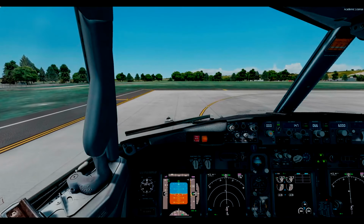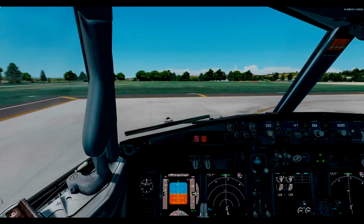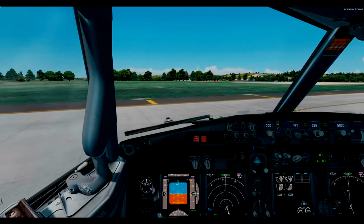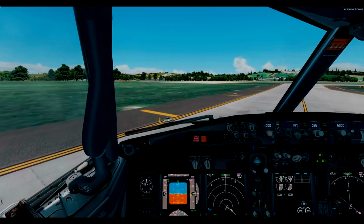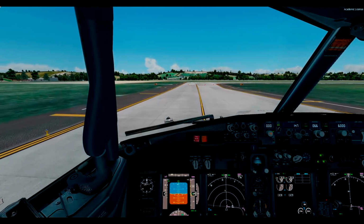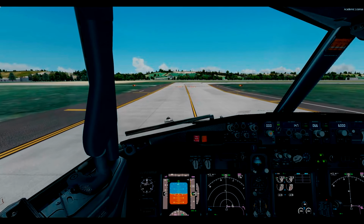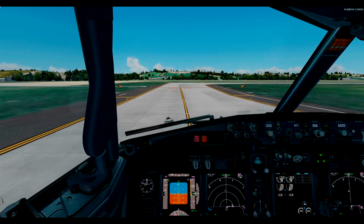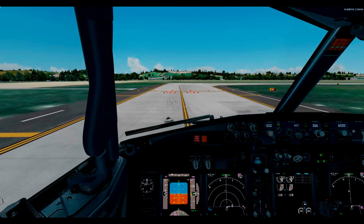And let's just start turning slowly. And then just continue with the hold. Tower, Ryanair 6HU, holding short of runway 07, ready for departure. Ryanair 6 Hotel Uniform, hold your position. Holding our position, Ryanair 6HU. Holding our position just off 07.